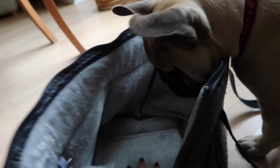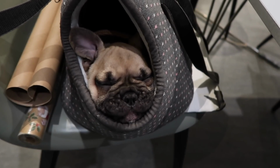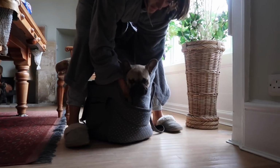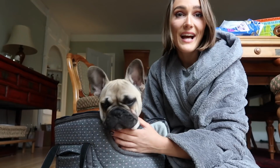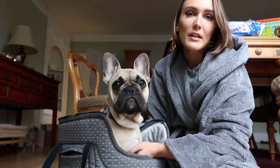It zips up nicely. He used to be able to fit in this and walk around, but now he kind of just sits there. Good boy. This little bag is really handy for poo bags. It's really handy in London because I put it between my legs, and when we're on the tube, he just sits in this nicely, and it keeps him nice and warm and cozy.